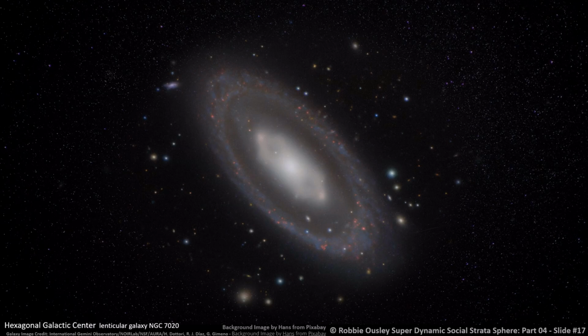Let's take a look at the lenticular galaxy NGC 7020. What's fascinating about this galaxy is that its core is formed in the shape of a massive hexagon.